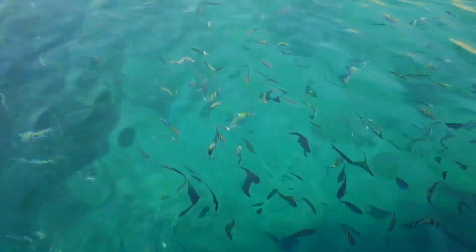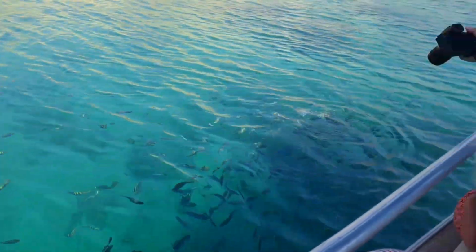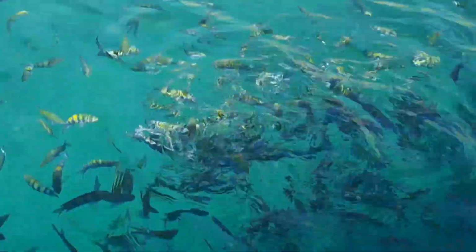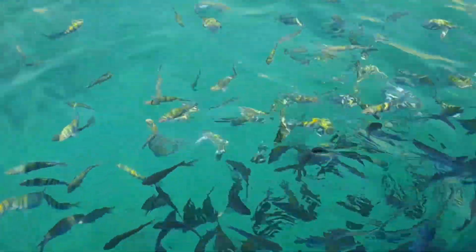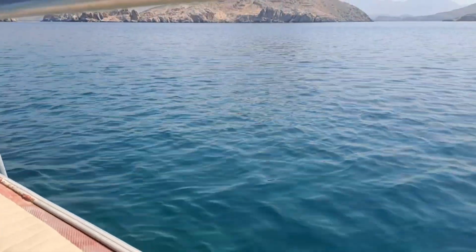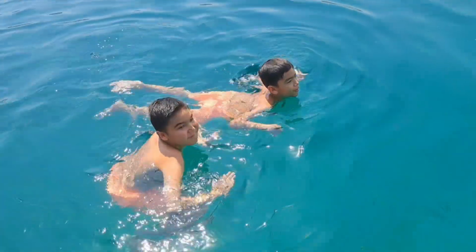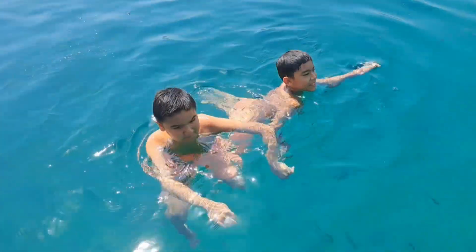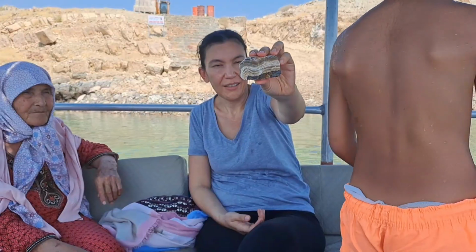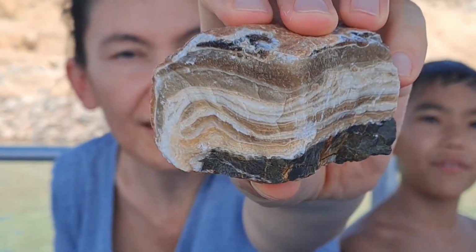Here. Oh my god. My brother found this rock. It's sedimentary rock. Oh my god, it looks so nice. It looks beautiful. I think it's worth it for this.